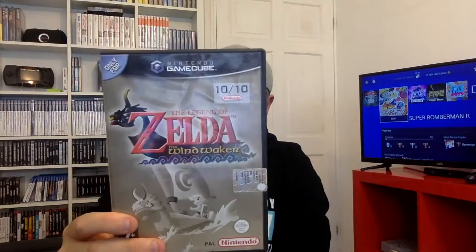But I'm not sure. I mean, yeah, the case isn't particularly great around this area, but you know, it's complete. The manual's in really good condition. The disc is in really good condition, and I'll either keep it because it's Zelda and it's just a different variant, or I might sell this or trade it in for something else.